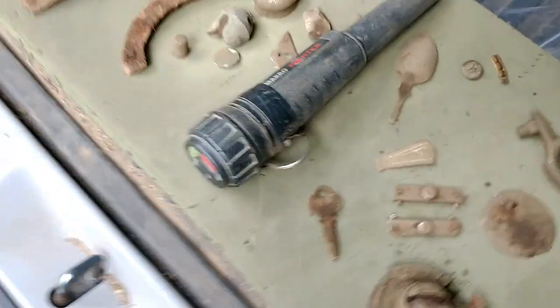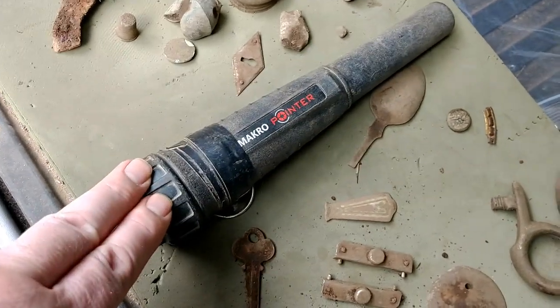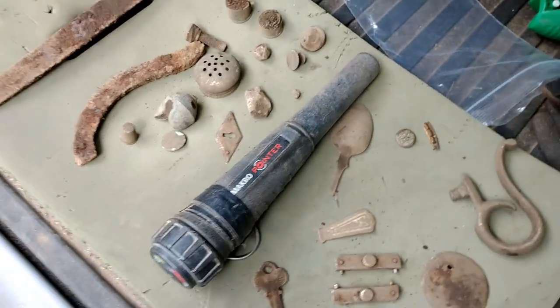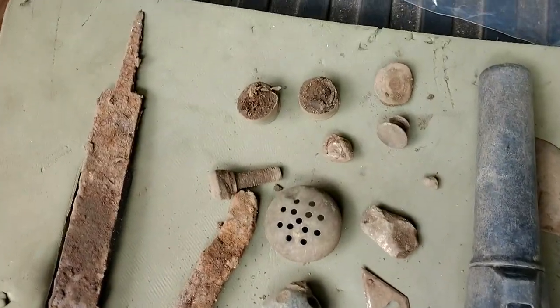Cool. Well, then we had Bob's pin pointer that Mike found. Unfortunately, Mike had to leave. He had to take his kid to Girl Scouts. So then we get on to my finds here. You know, the usual stuff.